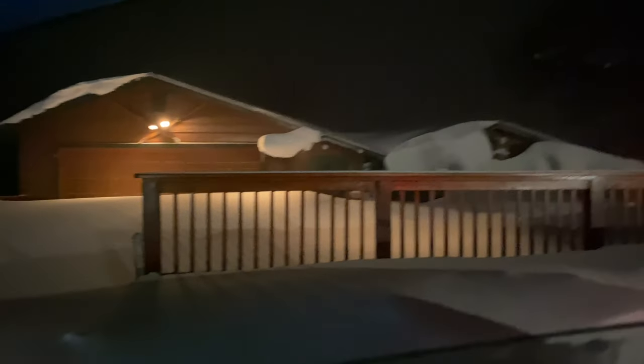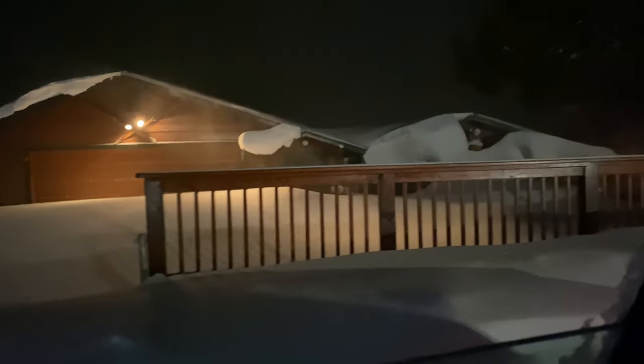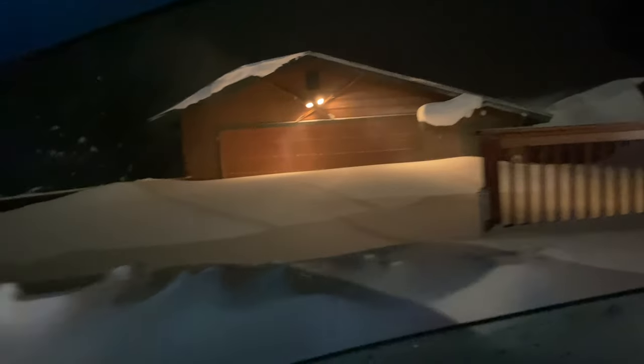I think this is it. I can't, but look at it. The snow is more than halfway up that darn garage. I'm just mesmerized right now. I think that's it. Oh my gosh, now we're coming up to a really scary part.